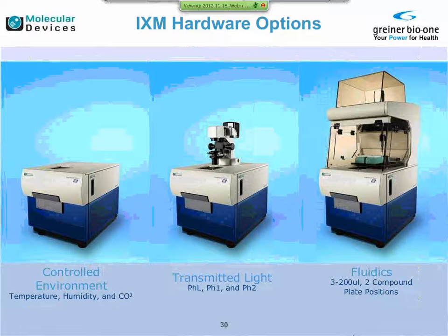What is transmitted light? This is particularly nice for images where you don't stain your sample. So we have a real condenser here, you can color your light, and you can also use transmitted light.